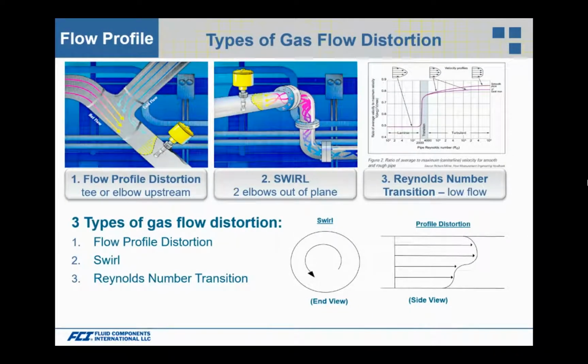So what are some of the typical gas flow distortions out there? We're looking at like 3 types. Flow profile distortion. It can be a T, an elbow, a gate valve, a damper. It can be any number of things that really distorts that flow profile, where the maximum velocity is not necessarily at the center line of the pipe. We have to be concerned about that if we don't have enough straight run.